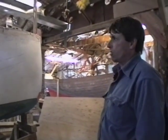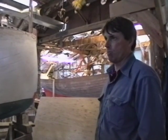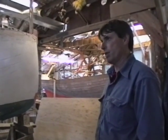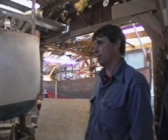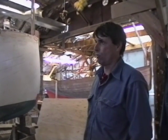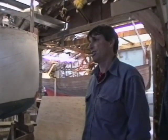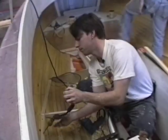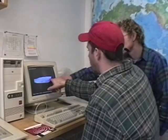When we started the school year, we knew that we were going to be building a small cruising boat, and we didn't know what that boat should be, and it took maybe all of 15 seconds to decide on an 18-foot catboat. When we build a boat on speculation, we like it to be a catboat because they always find homes.